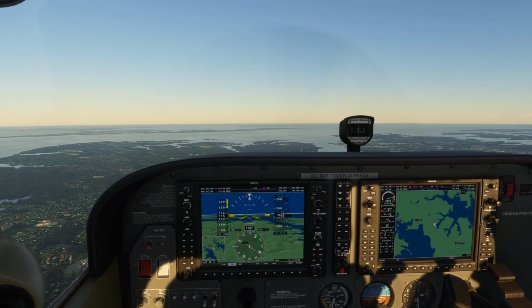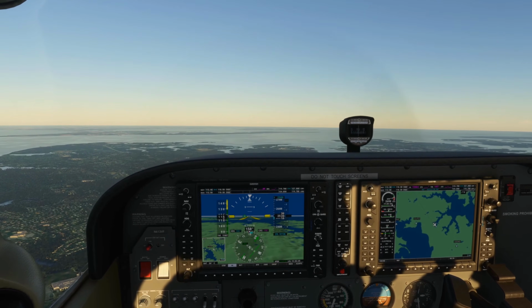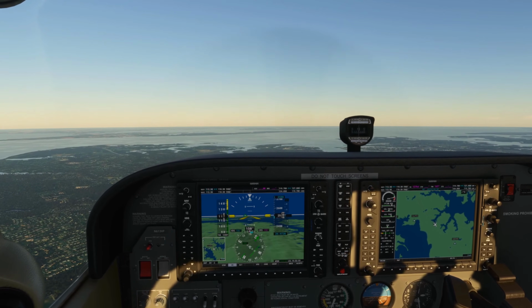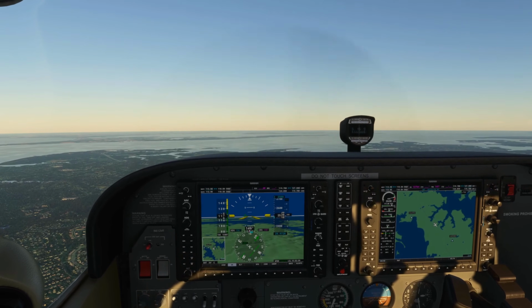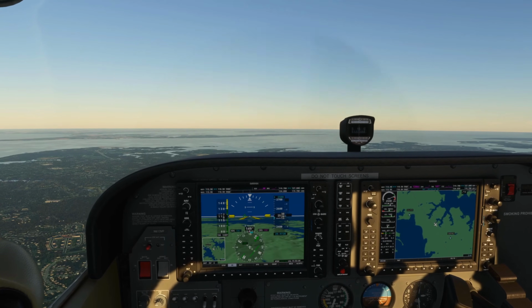Alright, we're leveling off, and I'm just trimming so that we're leveling off. I did have some issues. I don't know what's going on. I don't know if I have a mod installed, but I couldn't keep the engine running on the ground when I went to full idle. It seems kind of weird. I don't remember that from the original Skyhawk, but maybe it is how it is now.